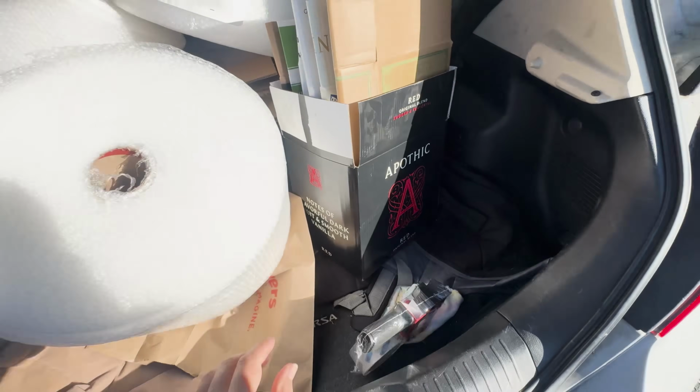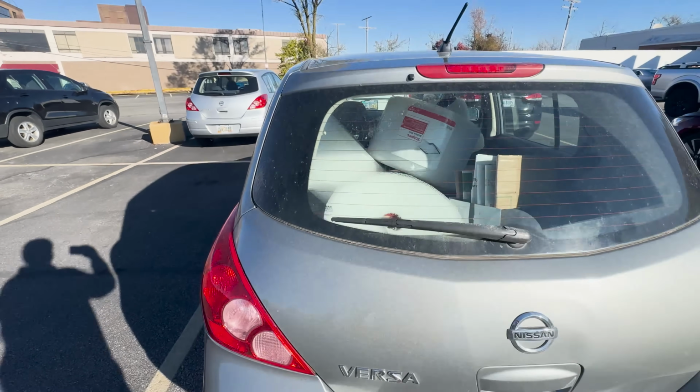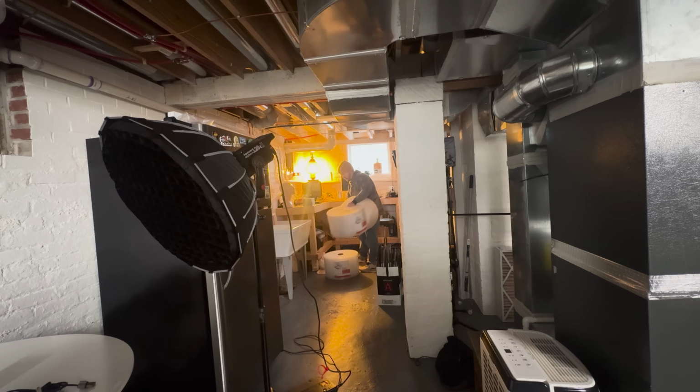My gun with tax was like $80 something, $87 or something, which is crazy just for like bubble wrap. But what are you gonna do? What are you gonna do? I need to wrap a whole VCR.